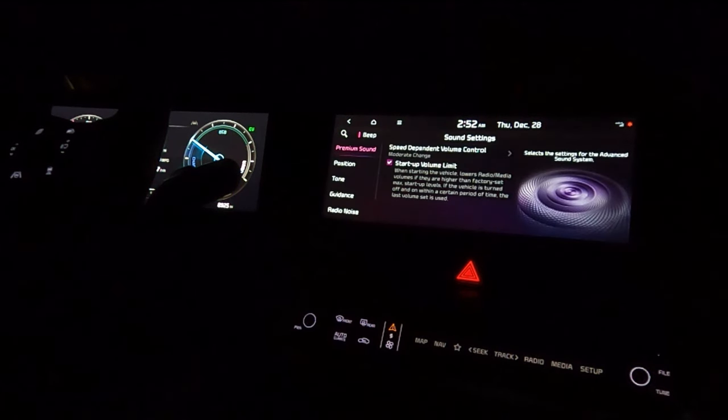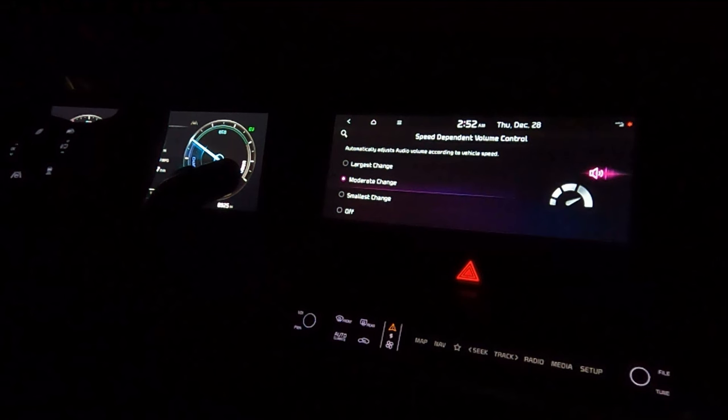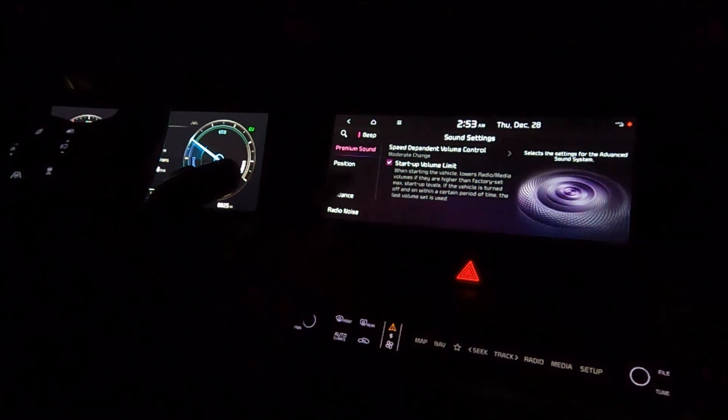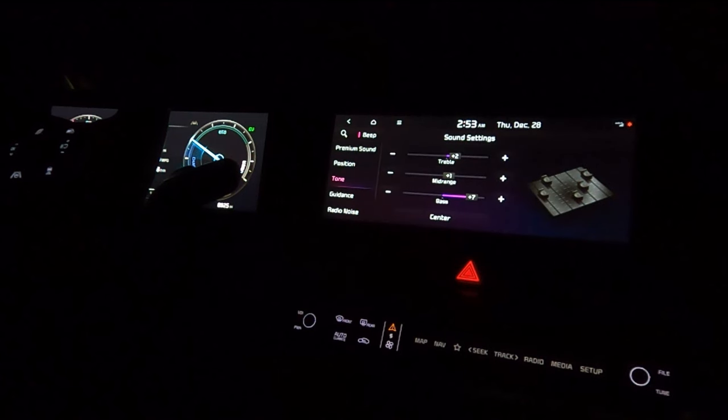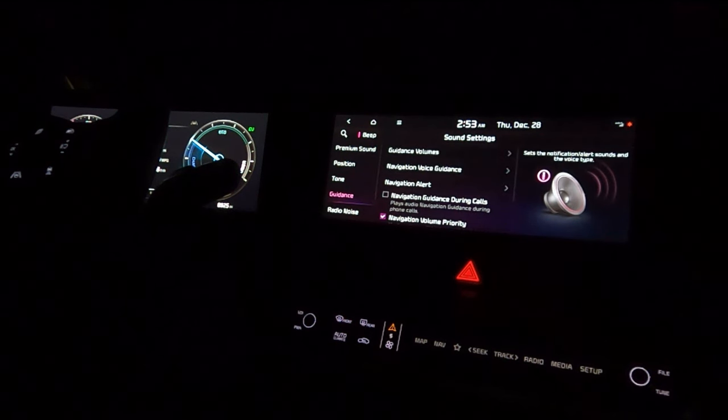Under sound, you can have a volume limit, speed dependent volume control, position. So I have mine slightly louder in the rear. So that's the fader and balance. You can change the tone. You can have different settings for the guidance.